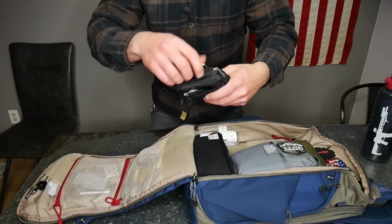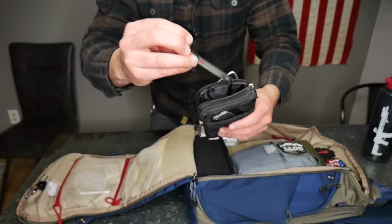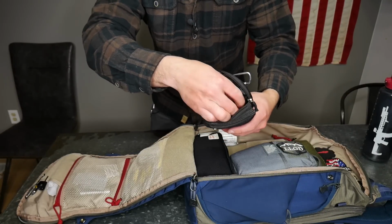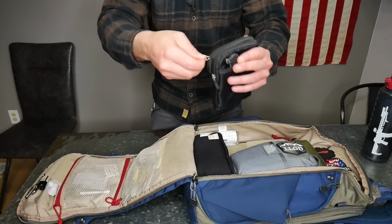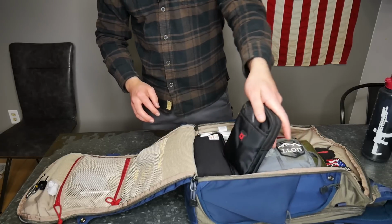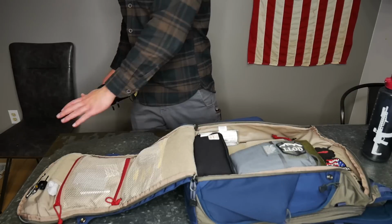I have a little like X-Acto knife kind of thing, and then an extra Leatherman Skeletool in case I forget mine or lose mine. The reason I have all this in this pouch is I take this pouch out of my backpack and the rest of the whole backpack is travel safe.